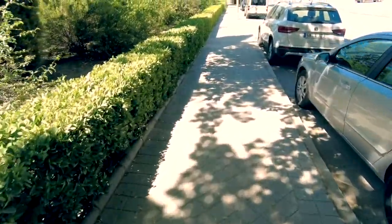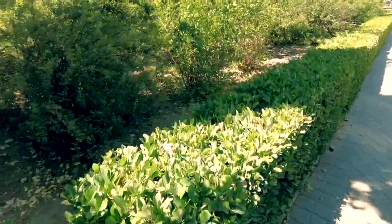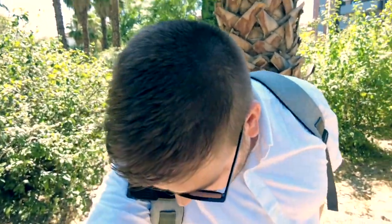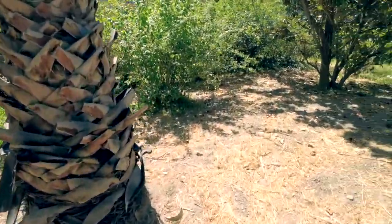Okay, I can't hold off any longer. I just need to do it. I'm just going to go in here. Wait, something's biting me. An ant was biting me. I'm looking out for signs.